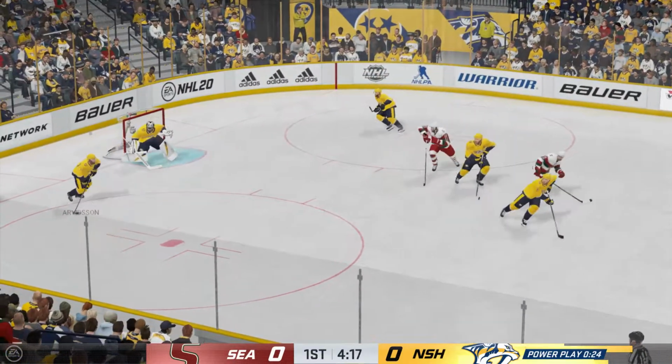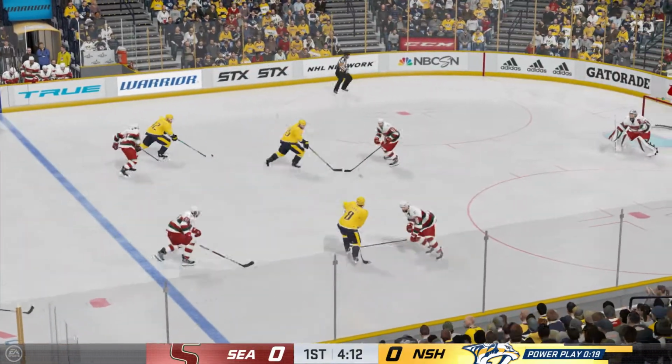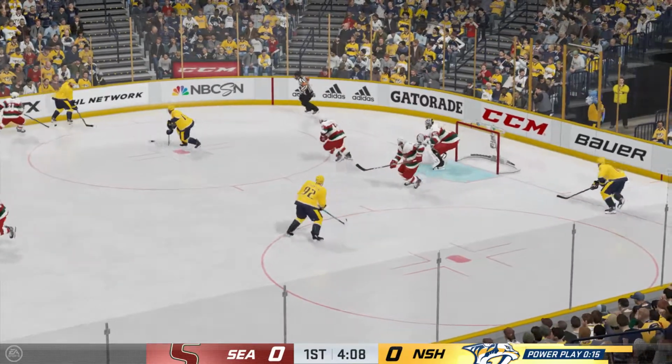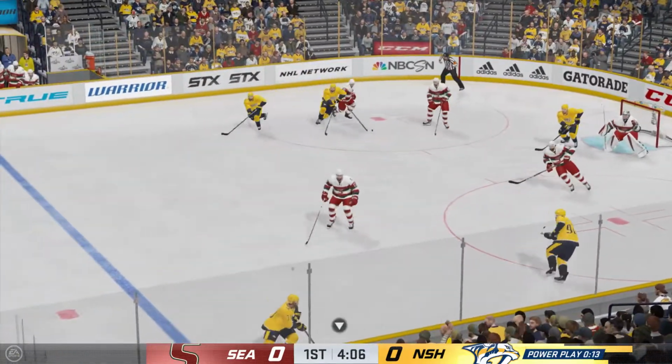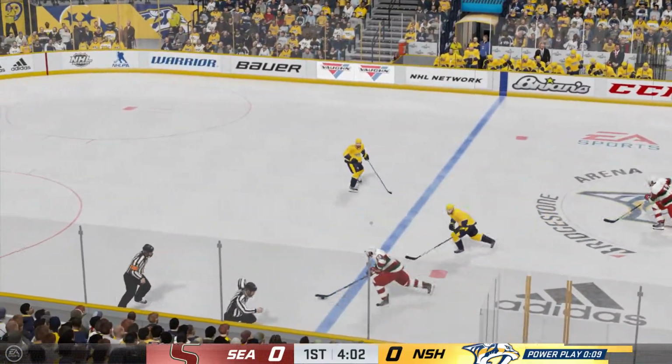Nashville's got control of it now from their own end. Slides it to Turris. Puts it on net. Misses a golden opportunity there. You kick yourself in the tail after you miss a chance like this. Has to be on the net.